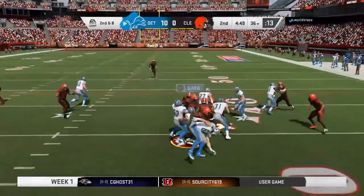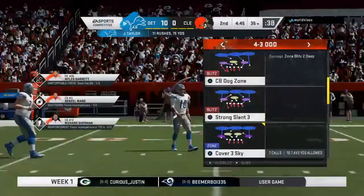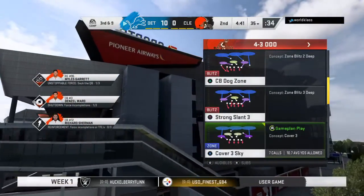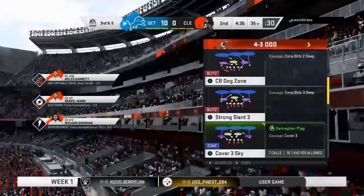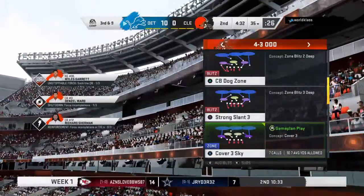On 2nd down now. It's Taylor. And that play is blown up, losing yardage back at the 35. That'll be a loss of a yard, and it leads to a 3rd down. Well, that play was over before it even got started. Thanks for nothing, huh? How about that? That sets up a very difficult 3rd down call now.